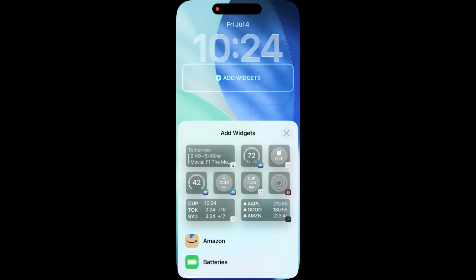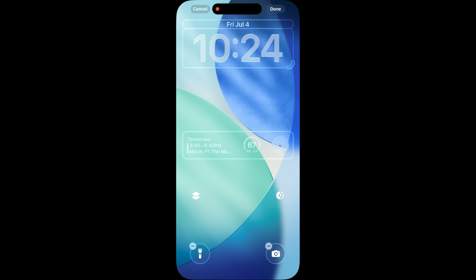And if we're talking widgets, I really like this next one. Widgets that you set on your iPhone lock screen can now be moved all the way to the bottom of the display. Previously, they were only limited to the top, so it gives you some more flexibility there.